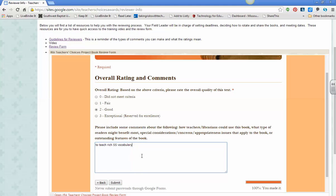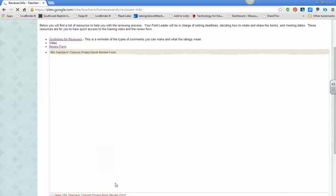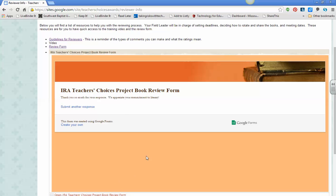So when you're done, you're going to submit the form, and your answers will be automatically calculated or recorded for you on our spreadsheet, and that's really helpful for us. So remember, after you have read and reviewed the book, please put your initials with a check mark beside it on the colored dot that's on the back cover, so you can just write on that dot.